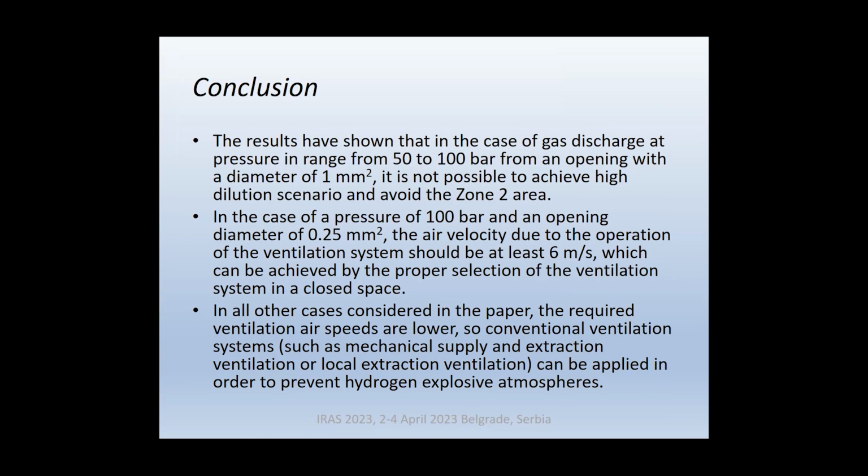We said that in case of the pressure of 100 bar and opening diameter of 0.25 square millimeters, we need to provide a good ventilation that should be at least 6 meters per second with the velocity. Which is not hard to achieve by the proper selection of the ventilation system. Only in the last case scenario, we are not able to prevent forming of zone 2 and applying equipment with ATEX certificates.